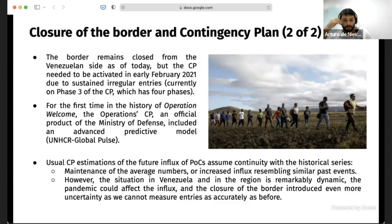in close liaison with our colleagues from Global Pulse and UNHCR Innovation to have the best understanding that we can in terms of what's going to happen, so that we can plan in advance a situation that is going to be challenging, because the situation in Venezuela, unfortunately, does not seem to get better.